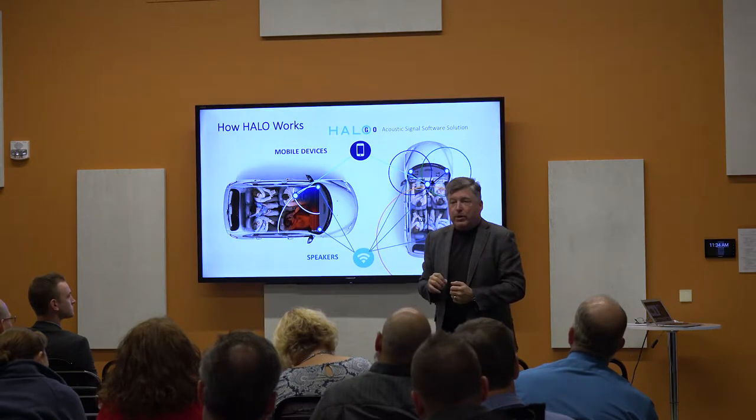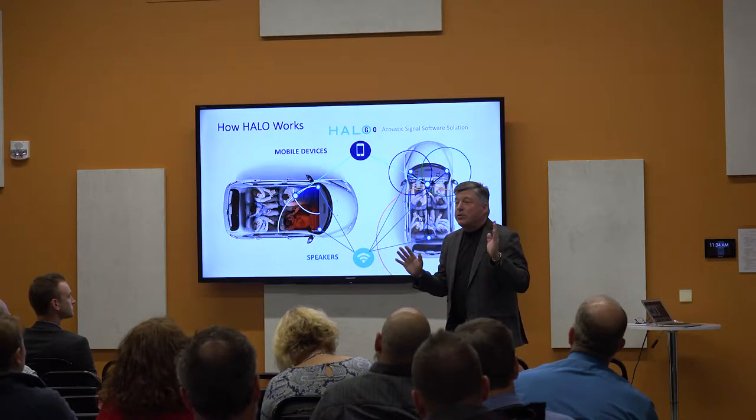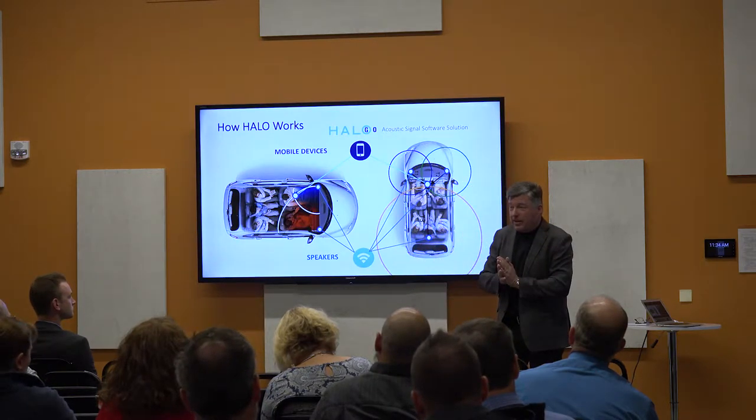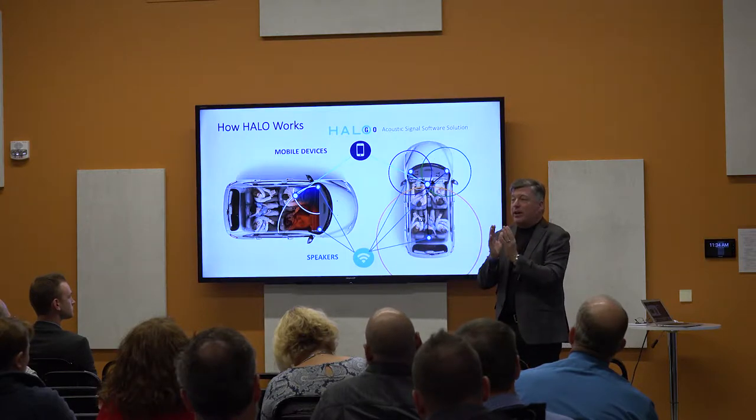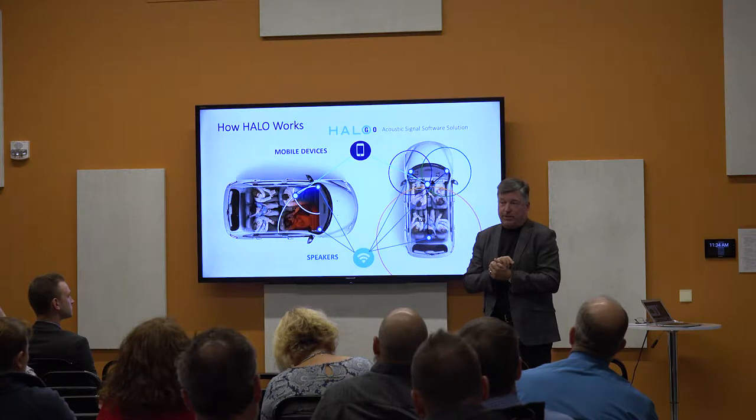And our software sits and runs in the background and it listens for these acoustic signals. When it hears the acoustic signals, based on time of flight, we figured out how to calculate where that device is in the vehicle within plus or minus 5 centimeters of accuracy.